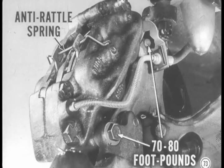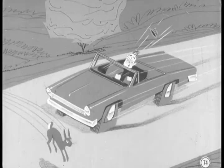Install the caliper attaching bolts and tighten them at 70 to 80 foot-pounds. Install the anti-rattle spring and make sure it has enough tension to grip the caliper firmly. Because of slight variations, new disc brake linings may have a tendency to pull to one side or the other the first few times they're applied. The customer won't expect this, so it's better for us technicians to drive the pulling tendency out of them.